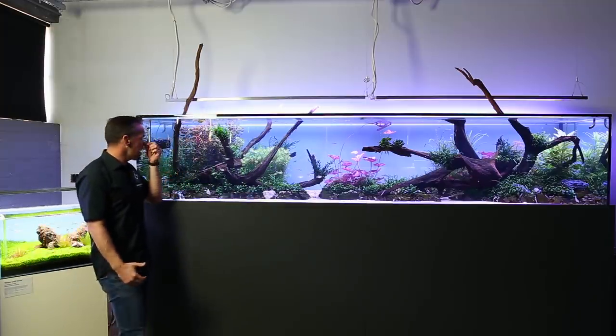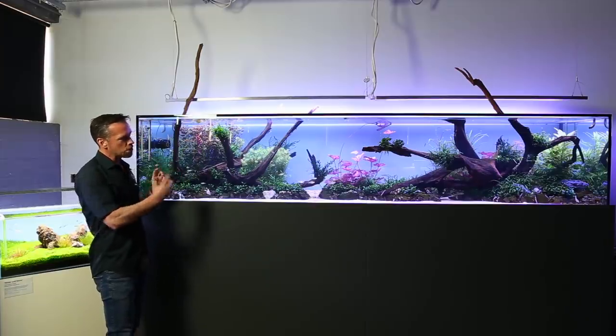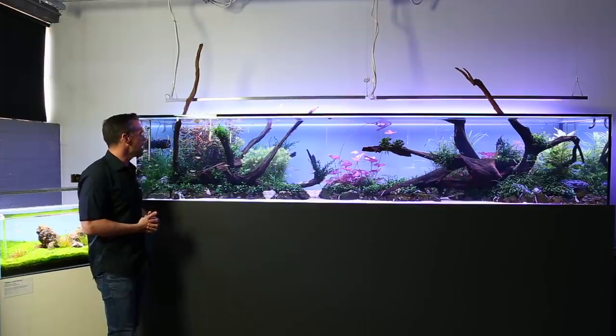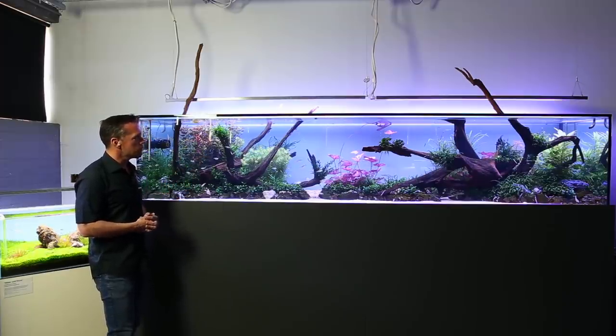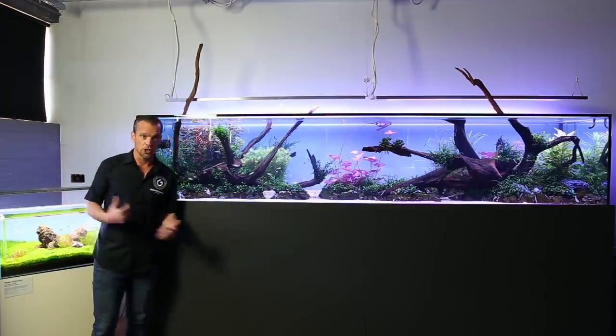Fish choice is interesting. Personally, I would go for perhaps something bigger, more slender, maybe Denison barbs. Let me know in the comments what kind of fish you'd like to see in here. But you know, they're thriving, obviously. They're loving this huge space that they've got. And a great example of what you can achieve in a large nature aquarium.